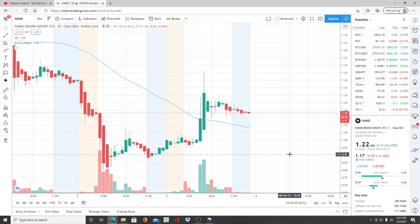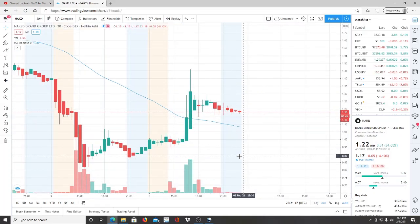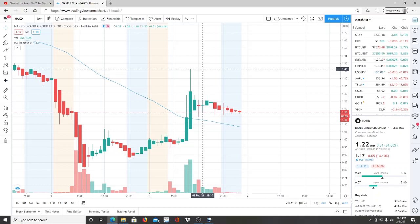So NAKD, Naked Brand Group. Naked Brand Group has had a run, right? It broke through resistance, reached newer highs. It broke through the 50-day moving average, and the 50-day moving average now is 1.08. As long as we're above it, we're in bullish territory. The moment we're below it, we're in bearish territory. Now, the highest point that it reached is 1.46.